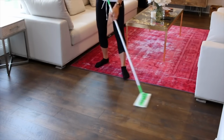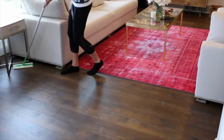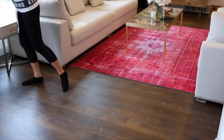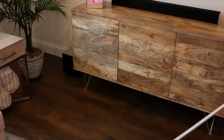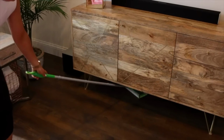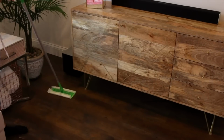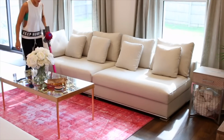And then for the very last part of this video, I'm doing the floors. So I always start out with a dry Swiffer duster. I do this right before I vacuum, and that's because the dust is the number one thing that is going to make your vacuum stop working as well. So as annoying as it is, I always start with this first, and I really don't mind too much because vacuums are expensive, so I know our vacuum is going to last so much longer.